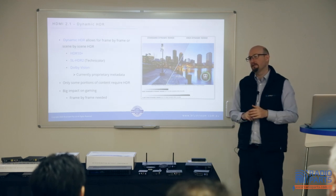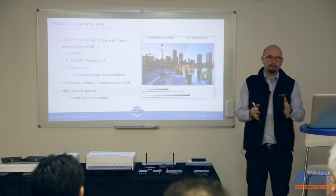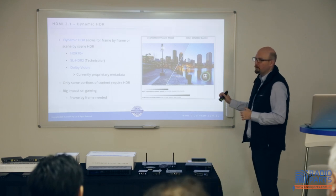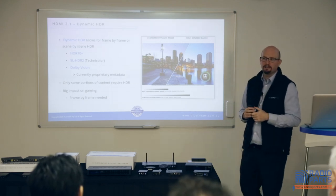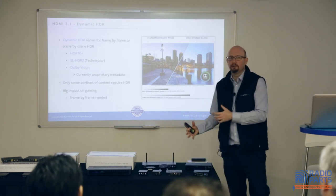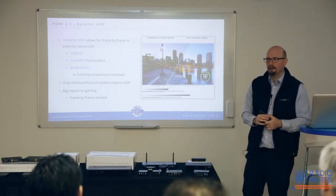This will have a big impact on gaming, where it may switch to a cutscene where you want HDR, but then you may be playing the actual game and you may not want HDR because you want it to be brighter or things like that. So it gives a lot more flexibility in the way HDR is used in content, on a frame-by-frame or scene-by-scene basis. For instance, in broadcast, there may be an application where you're watching a movie, you want that to be HDR, but you're watching a commercial in between the movie, you don't want that to be HDR.